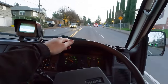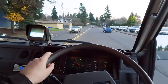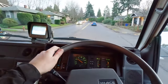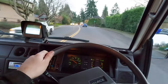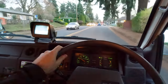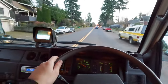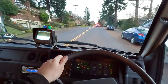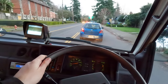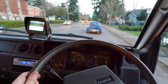Little 2L engine just kind of putts along. I'm barely into the throttle, so there's a lot of meat left to get you there. Around town, third gear is pretty good. Gearbox feels firm and tight. Clutch also feels good.